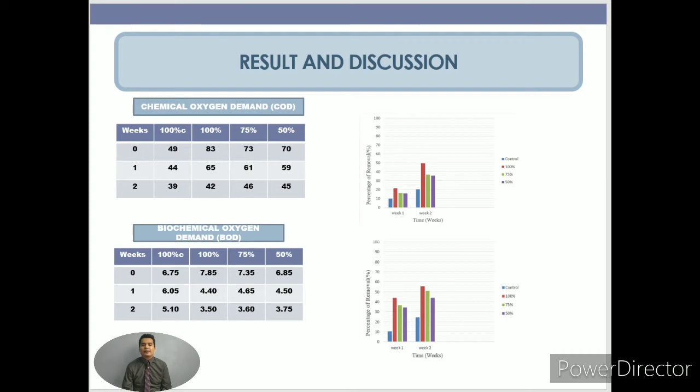Meanwhile, for the BOD parameter, the percentage of removal is higher in the water container that contains aquatic plant, in which the value of removal is more than 45%, while the control only has about 35% removal. The highest percentage of removal is the 100% water container, which is 55.41%. Both COD and BOD results obtained show that the result is the same as the previous research outcome, which is that this plant can help in removing COD and BOD.